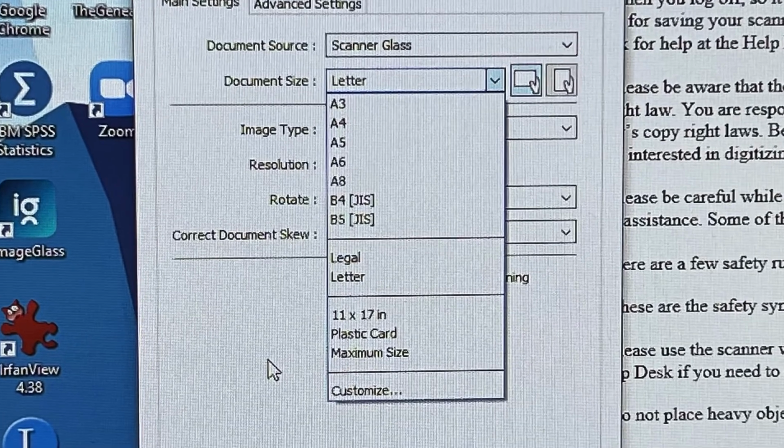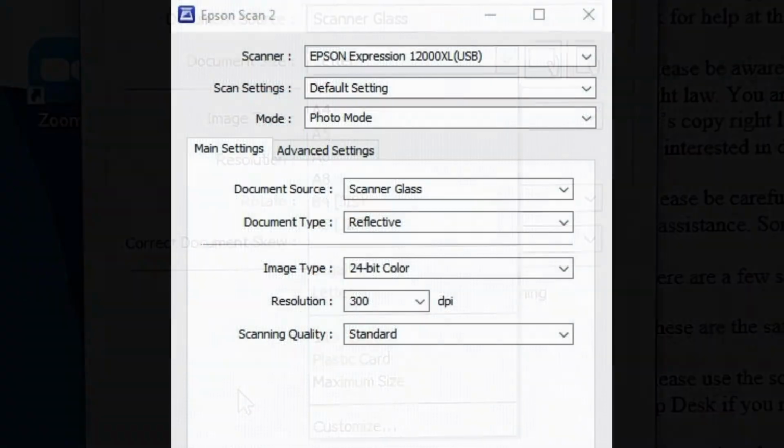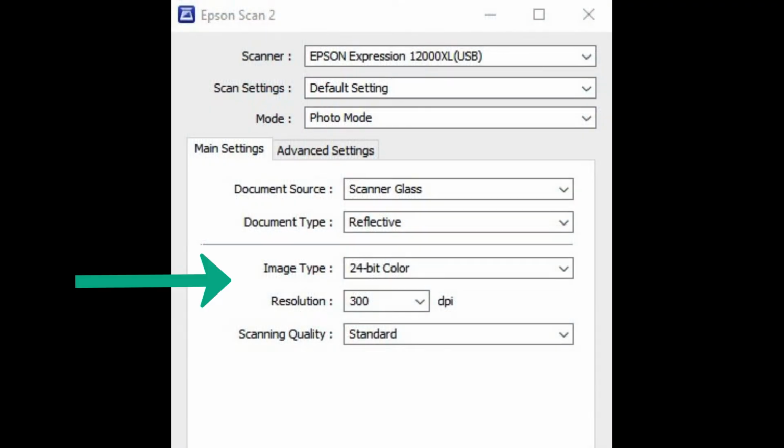First, set the document size and source. The document source setting is fixed as scanner class when using document mode. You cannot change this setting. Next, select the image type and resolution. When scanning films using the transparency unit, set the document source and image type as well.